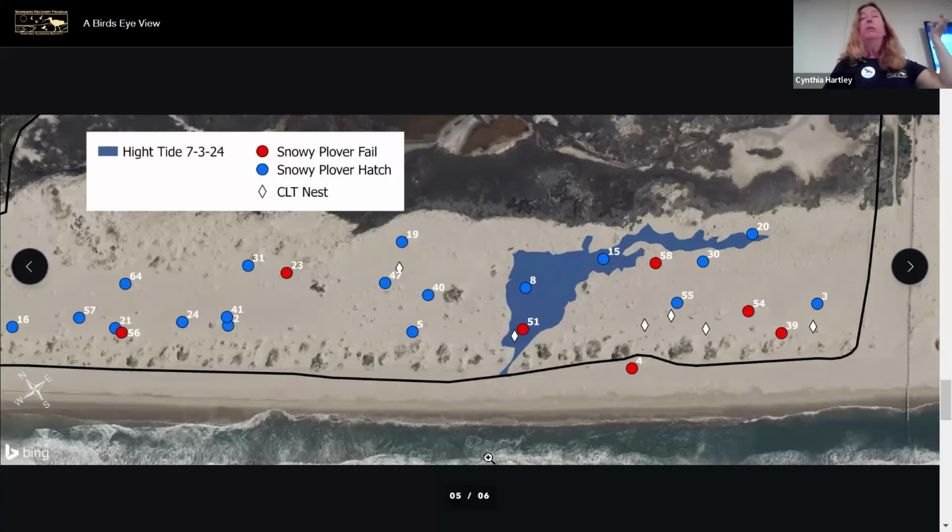The blue dots are snowy plover nests that hatched, but that's one of the good things about snowy plovers. Their nesting season is so long. It's not like there's a big colony that's there for like 3 weeks, and if something like this happens, the whole thing gets wiped out. They have all season to spread out their timing. So we only lost one snowy plover nest last year.